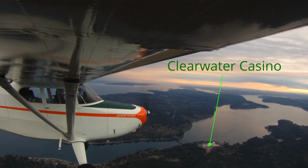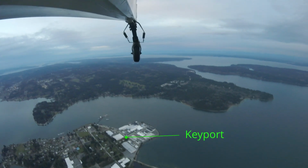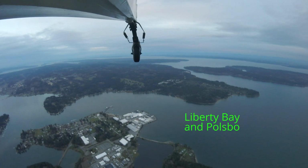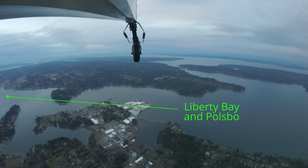Apex area traffic, Stinson 9250 Kilo is 4 miles to the northeast. We're inbound for a full stop landing, planning on 35 for the right hand pattern. Apex.